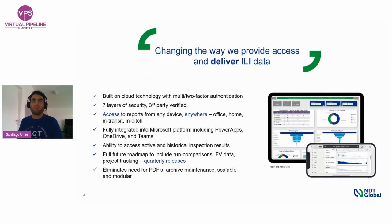So with OPTIX, what we're thinking for the future is changing the way we provide access and deliver ILI data. We're building on something that everyone is used to, pretty much the cloud, Microsoft technology. We're also thinking people don't want to learn a new software, take 4 days or 1 week, work with an engineer to understand code, something really complicated. So it's something that is pretty much like using any other app that we're used to using.